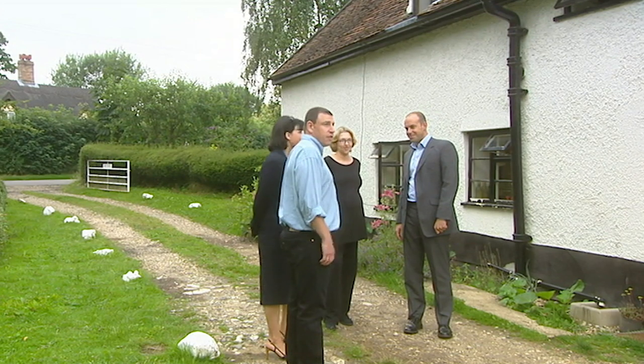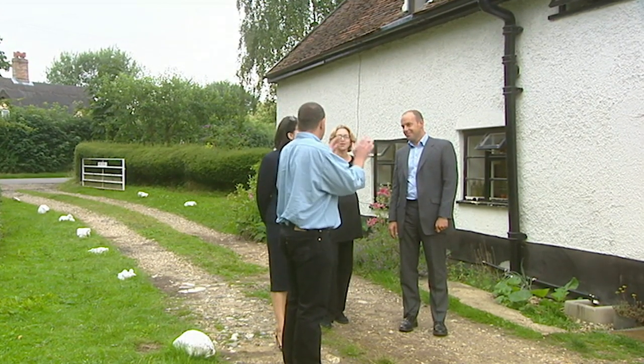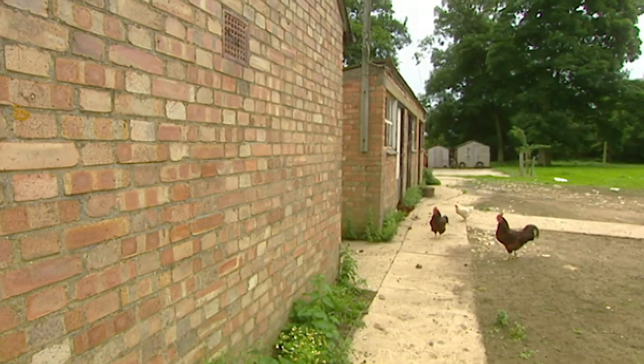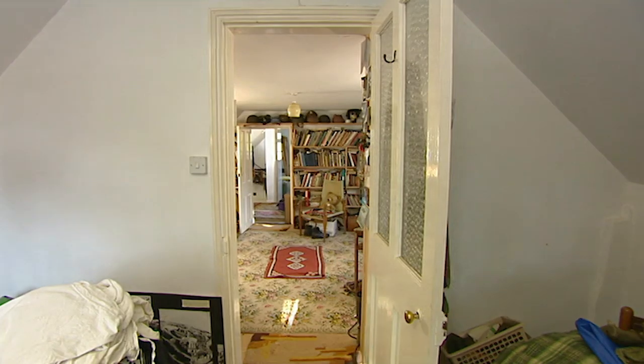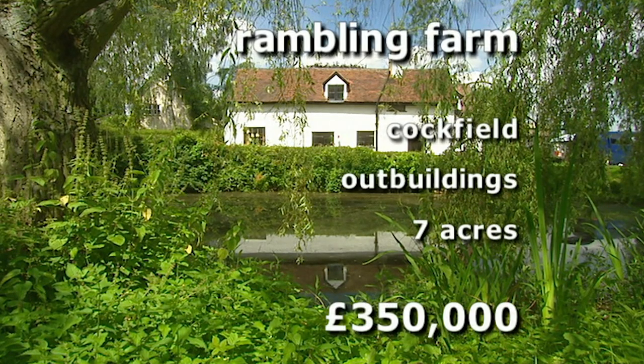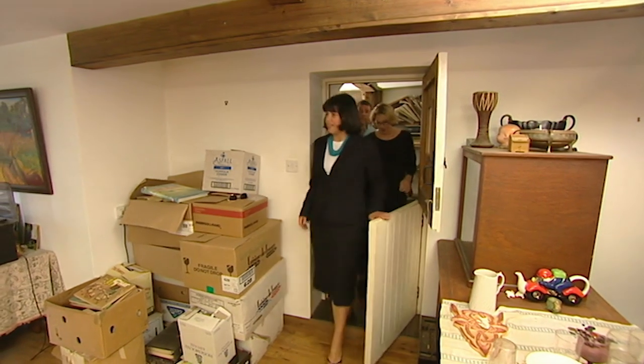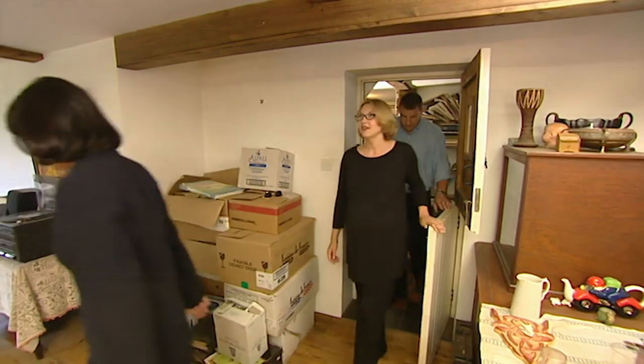Well, from what you've said and from what I can see of the outbuildings, fantastic. I would say initially, house looks very small. Not as small as it looks, though. With 4 bedrooms and a sizeable kitchen and reception room, it's on the market at £350,000.